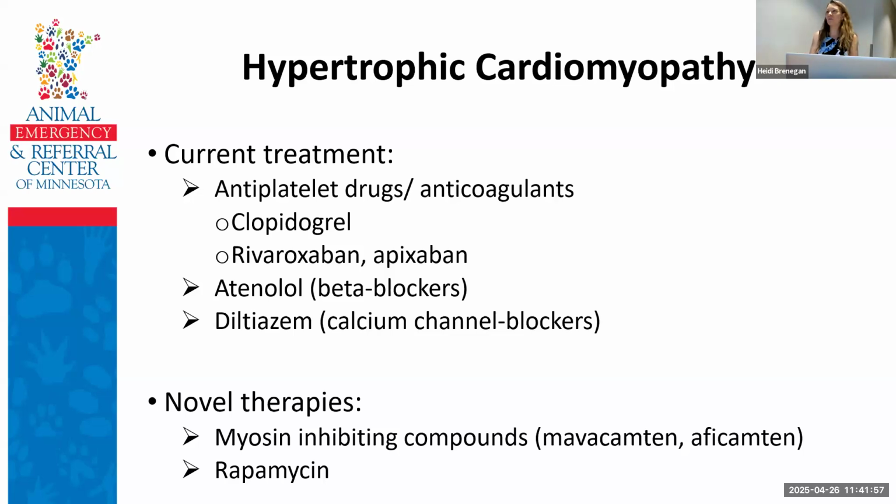But the rationale for prescribing atenolol would be that it slows the heart rate down. And that's important for cats with diastolic heart disease because their heart can't relax well during diastole. So if we give them more time for diastolic filling, then they can have more filling and thus more cardiac output.